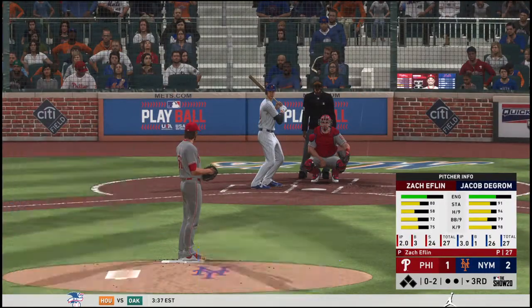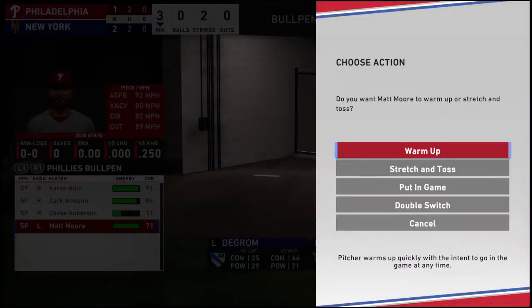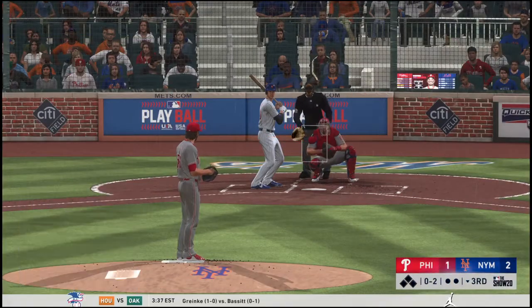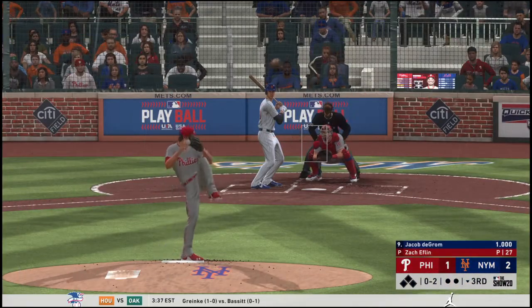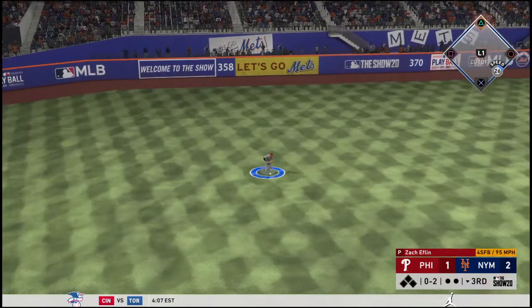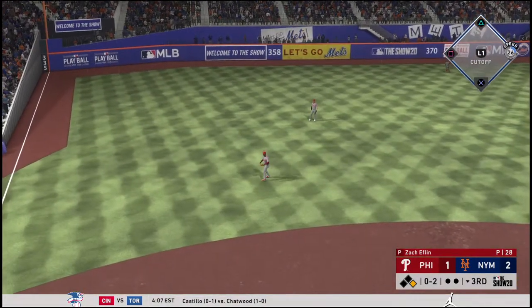Hey, that fastball caught too much of the plate on an 0-2 count. 0-2 count, and the pitch. Hit hard to short. And that'll get through into left, and you can't ask for much more out of a pitcher than a leadoff single.